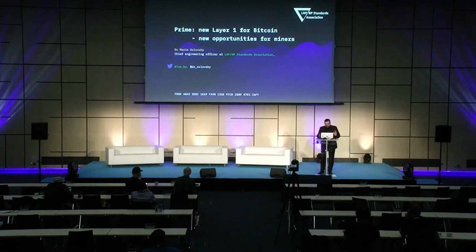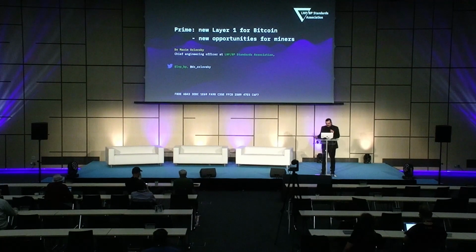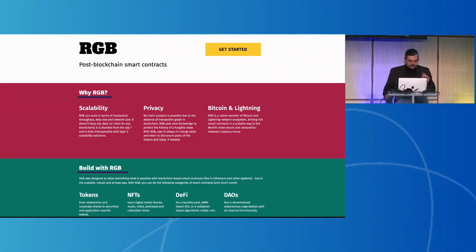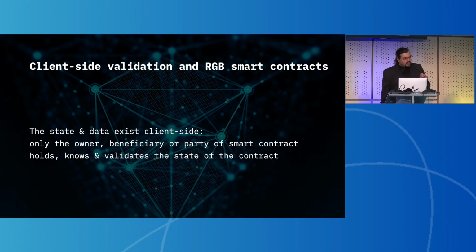So, some of you may know us as the creators of RGB, which is a smart contracting system for Bitcoin and Lightning, with Turing-complete smart contracts made with a completely new approach, a new paradigm we call client-side validation. This paradigm appeared from the early works of Peter Todd in 2016, so many years passed before we were able to bring this into life.